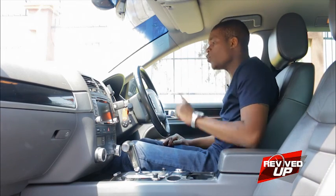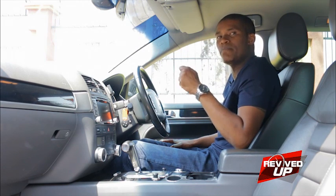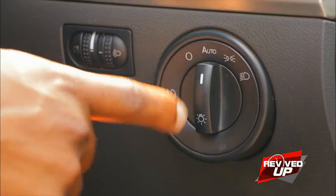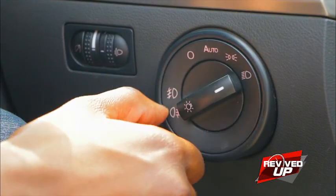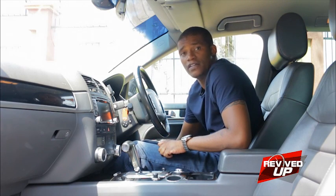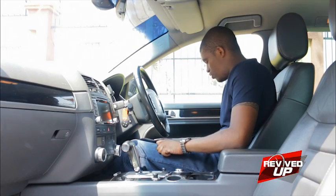But what's more interesting about the 2008 Touareg is how they place some of the buttons for the different functions. For example, the headlights are to the right, it's just a button. You have to press this side to get to the headlights. If you want to put in fuel, you don't have to go below your chair like in most cars to find the button. It's just here, pretty much next to the speakers on the door itself.